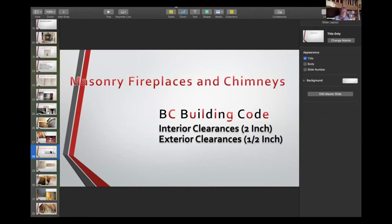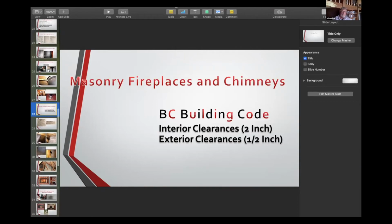All right, so we're going to talk just a little bit about masonry chimneys here, and I'm probably going to run out of time. So just quickly, masonry chimneys are a whole other ball of wax. And according to our building code here, an interior chimney, a chimney that's classified as an interior chimney in a building, needs to have 2 inches of clearance from the masonry to any combustible wood framing around that chimney. And an exterior chimney needs to have a 1/2 inch. And those spaces need to be filled by metal fire stops.